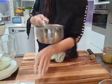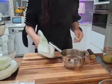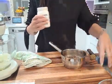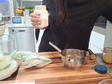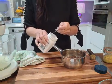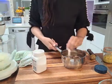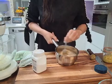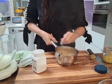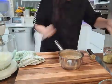Right, my dates had come to a bit of a boil. So what we're going to do, as you can see here, give them a little bit of a mix, and then I'm going to be adding baking soda straight into the dates. So we need to add 1 teaspoon of baking soda. It's going to start to bubble up. Can you see that? This is a good thing. Give it a good stir, let it bubble up. That baking soda is now dissolving, which is perfect, and which is what we need it to do.